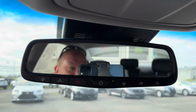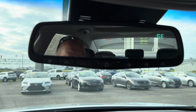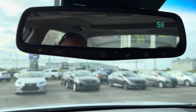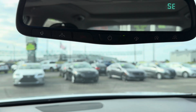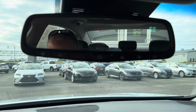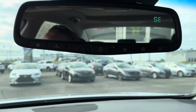You've got your auto dimming rearview mirror. It does have all your Blue Link, Home Link, all that stuff. I don't know a whole lot about the Blue Link. Again, I've never worked at a Hyundai dealer or at a Hyundai franchise, and I haven't owned a Hyundai car where I've ever had access to the Blue Link. So if anybody can tell me about it, drop a comment. I'd love to hear how it works. Want to do a little bit more research and figure out what it is.